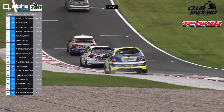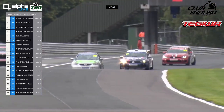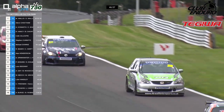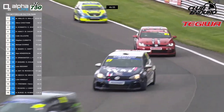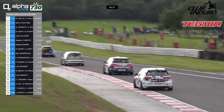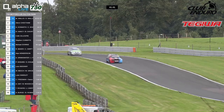So Luke Handley there had a big think about getting up the inside of the 27 car of William Beach for Class B honours, and the number 14 Honda Civic just behind them. Now, has that one pitted yet? I think Jonathon Mundy's in the 14 now, isn't he? Yeah, I think you are right. I'll consult my list here. So it's Jonathon Mundy in the Civic car now.